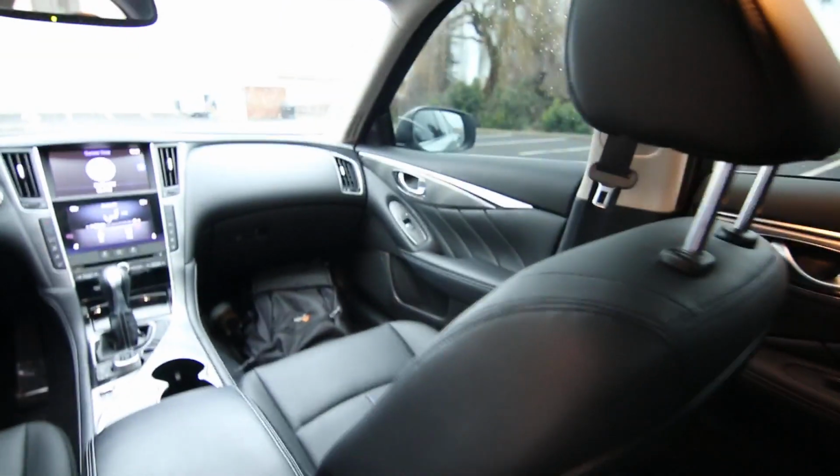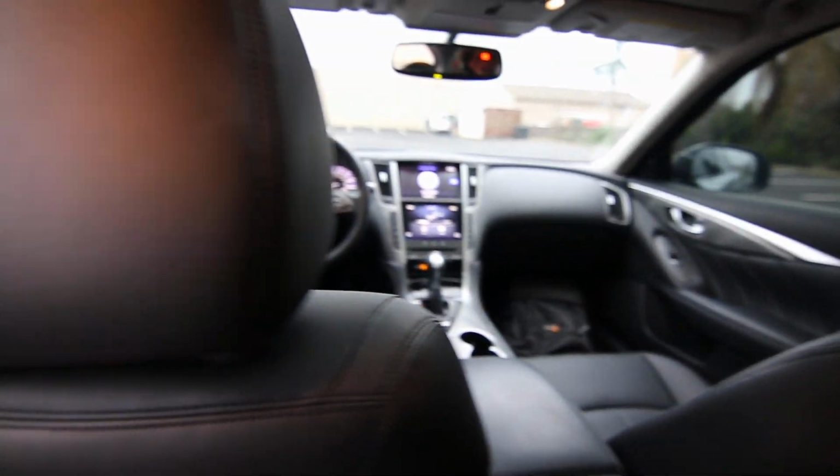Even though the Q50 is considered a compact vehicle, interior space is not too bad. I'm 6'2". I had that front seat adjusted for my height. I have a decent amount of legroom back here. My knees are not bumping that front seat.